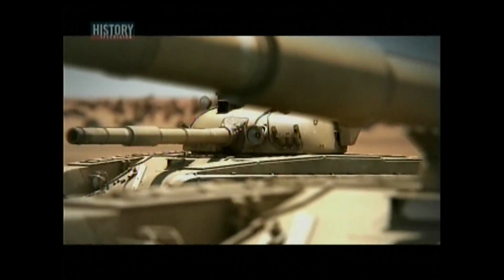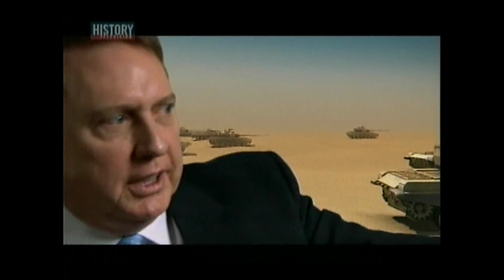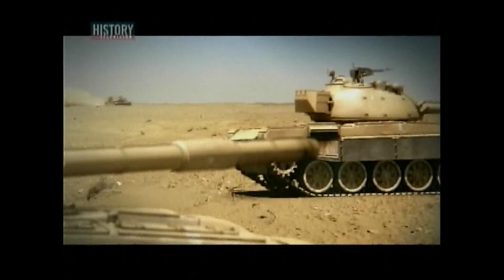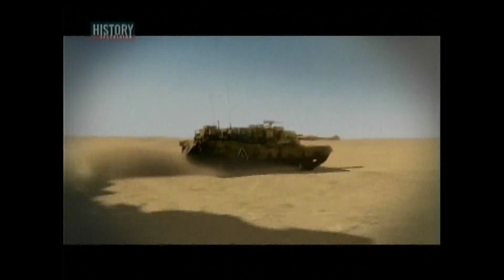And I imagine, since these were manual T-72s, the poor Republican Guard was in there busily cranking to get the guns around towards us. Then all of a sudden, my tank went into a minefield. And this thing rocked this 70-ton tank. A fireball went over it, knocked me down to the turret floor.